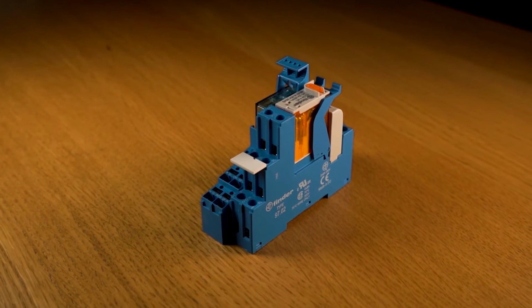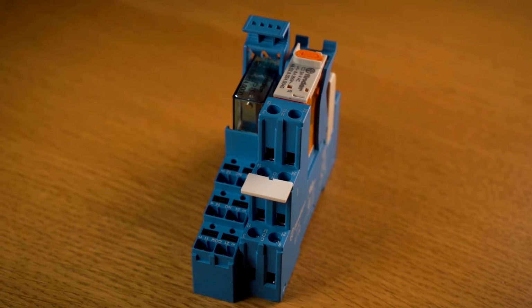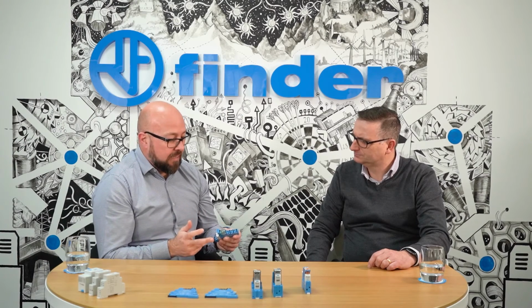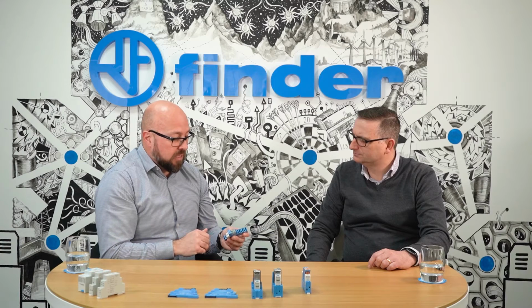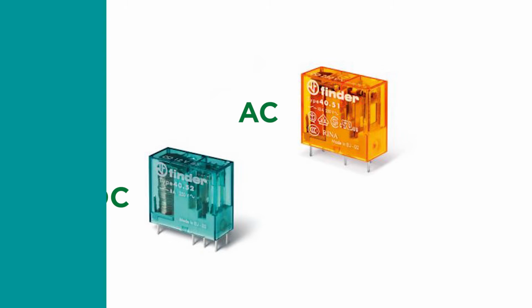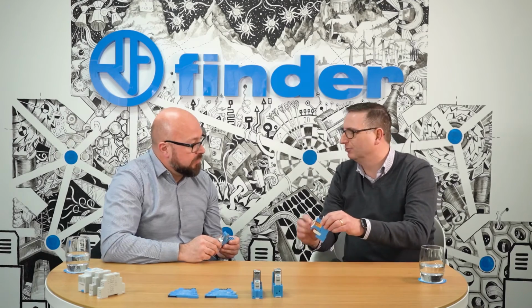And I think that's where the Fender innovation and flexibility can come in, whereby this socket has got push-in terminals, you can have screw, you can have cage clamp, you can have a suppression module or a timer, you can have a plastic clip or a metal clip. And I think what's really good with Fender is that straight away you can see whether something's got a DC or an AC coil by the colour. So this one is blue, which means it's DC, and this one is orange, which means it's an AC coil. So straight away you can see it.